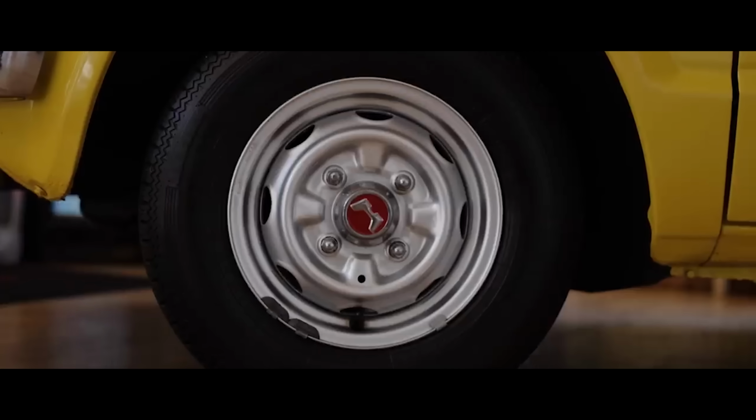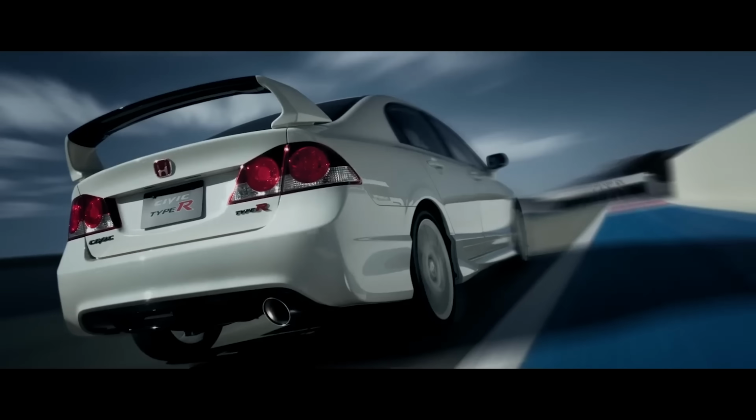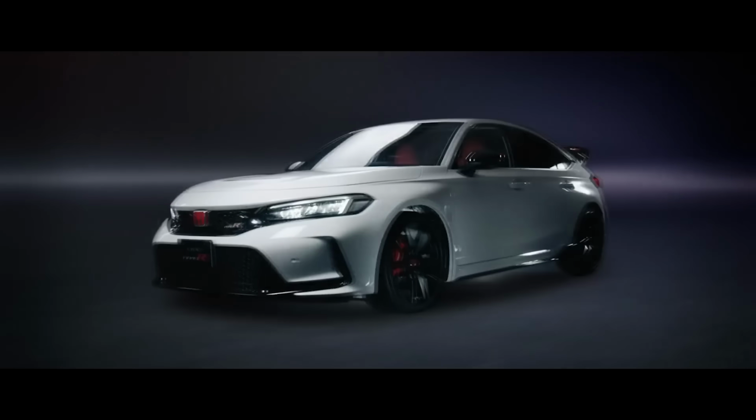It's been 50 years since the Honda Civic made its debut and 25 years since they first used the Type R badge. And in 2022, to mark those milestones, Honda is building not only a brand new Civic, but also, hot on its heels, a brand new Civic Type R.